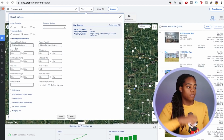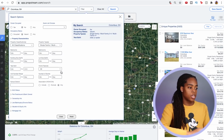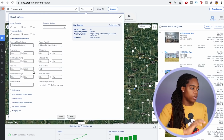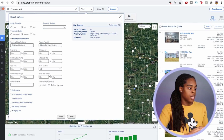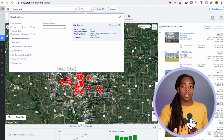The next thing I like to look at with property characteristics is I want this property to have been built before the year 2000. And so that updates us right here. Having it built before the year 2000 just means that this property probably needs some work at this point. It's been 20 years and maybe it's outdated or there needs a new roof or whatever. But this is gonna get me properties that are ideal for wholesaling and that may have been rentals since the time that they were built. So nothing newer than the year 2000. And that is all I put in terms of property characteristics. As you can see, our list is down to around 2,300.